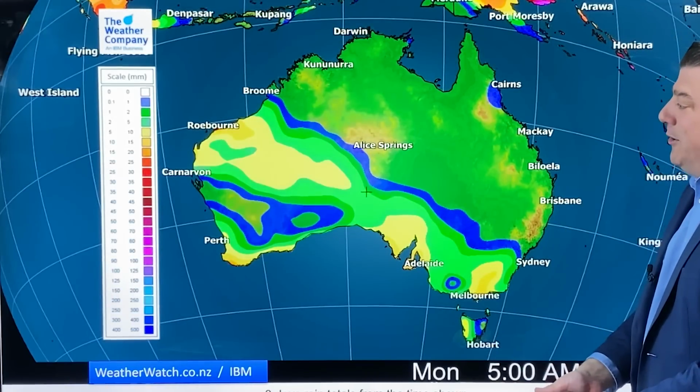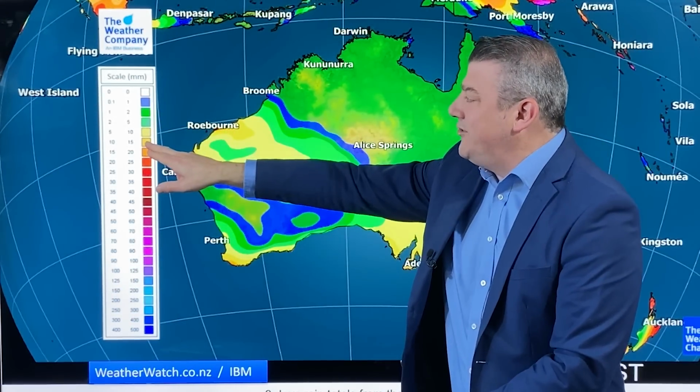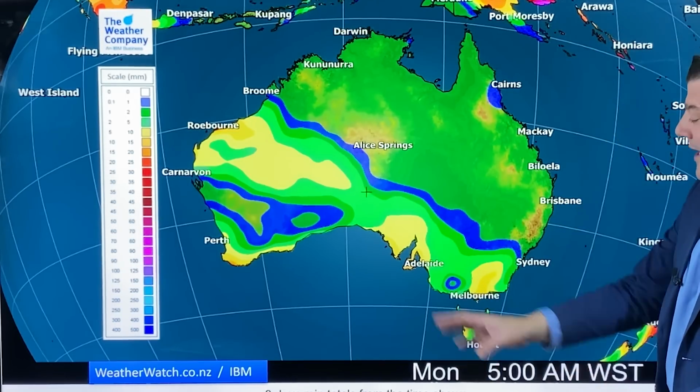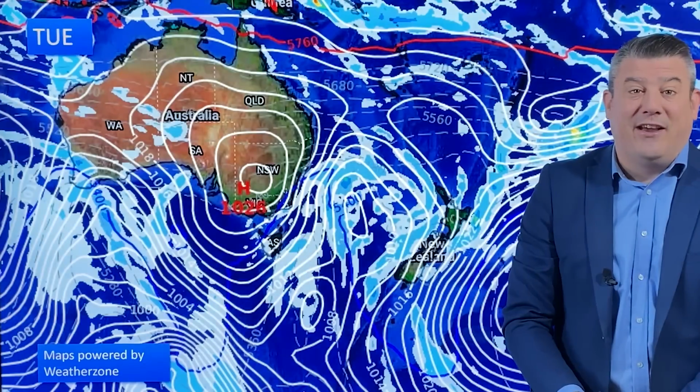Over in Australia, blues and greens and yellows, that's the main part of it at the beginning of the scale here. So we're not talking huge amounts of rain, but a bit of rain across Western Australia and some showers in there, and still just a few showers down there in the south, but really nothing too significant rain-wise.